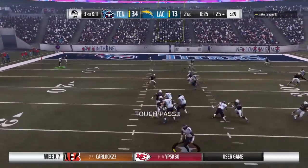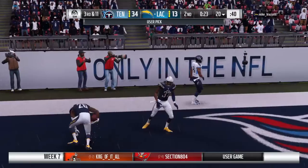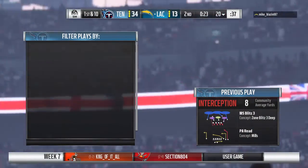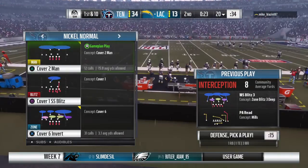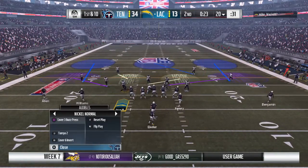Play fake, Mariota. He's going to let it go deep for the... And this is going to be intercepted. Picked off by Casey Hayward. And a big turnover there as his guys will get the football back. They are in an interception mood on defense. Had 2 nice interceptions a week ago. Now 2 here in the first half.